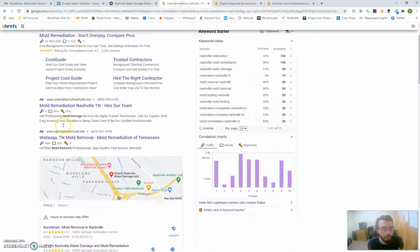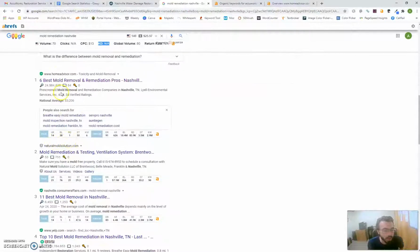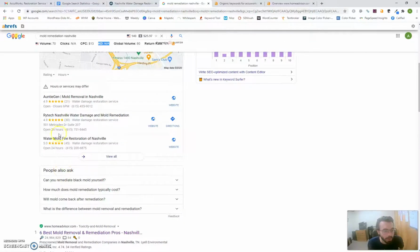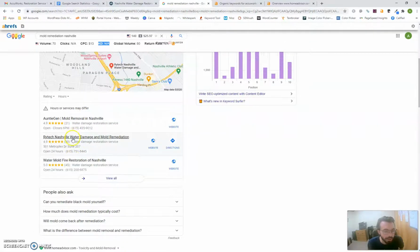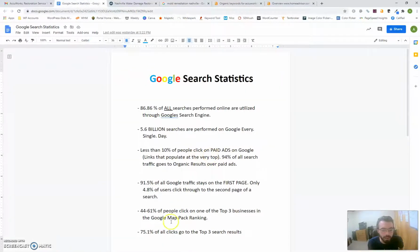94% of all searches go to the organic searches, and what I mean by organic is this map pack area here where these three businesses are, and the URLs down here. So the first thing that you guys can do is increase your citations. That's what helps with the map pack area. It helps you get in these top three. You want to be in the top three because 44 to 61% of people do click on one of those top three businesses in the Google Map Pack ranking.